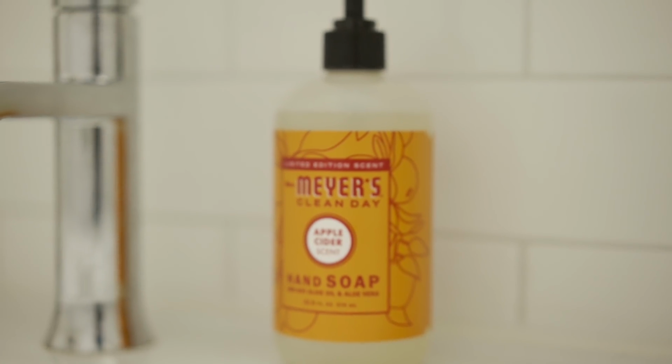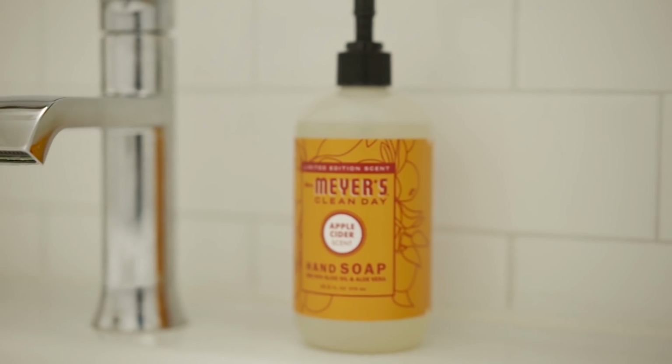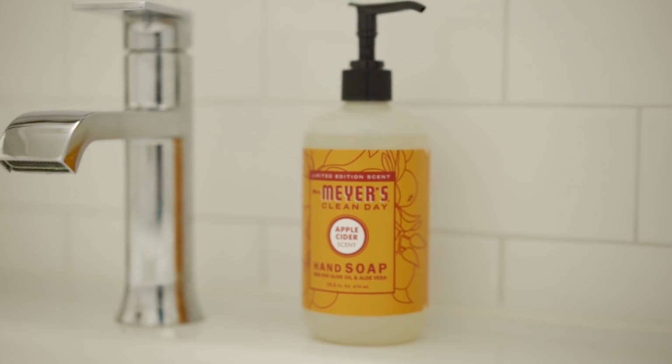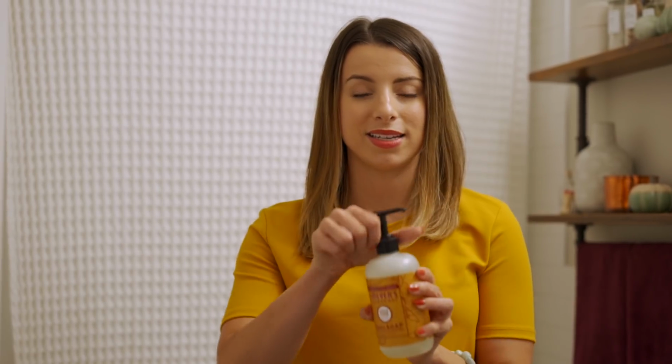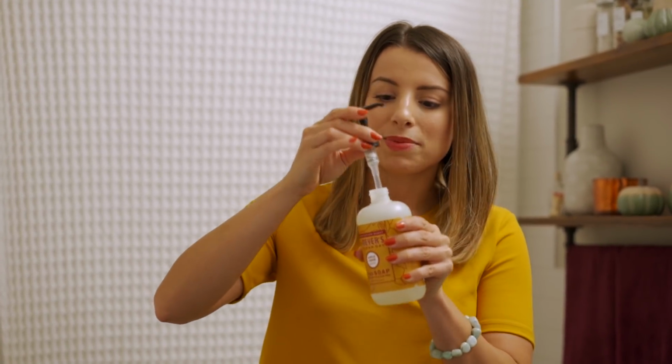Then for the actual vanity, I want to keep it really clean and simple. I don't like too much on here, otherwise I feel like it just gets really cluttery. But I did want to add in a festive hand soap. This one was just by Myers, and this is their apple cider scent, and it smells so good. I actually bought 3 of these. Oh, it smells so good.